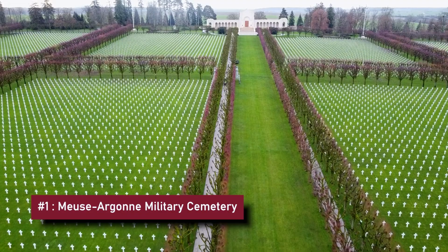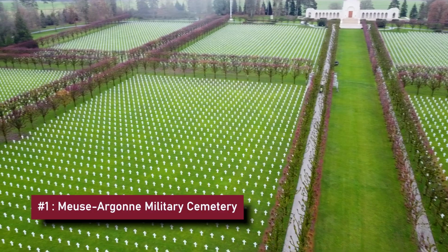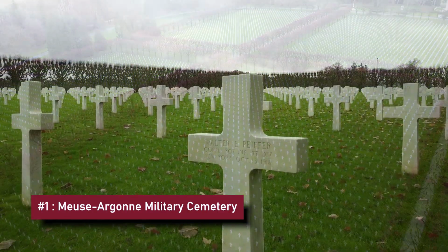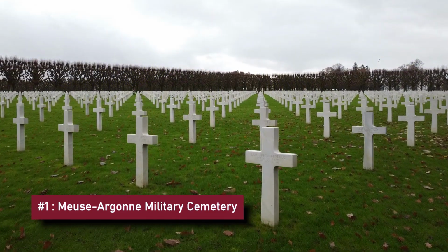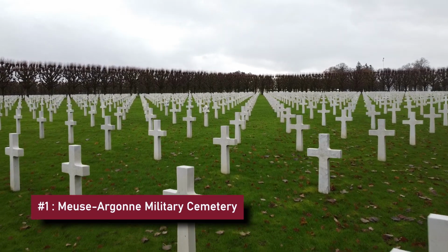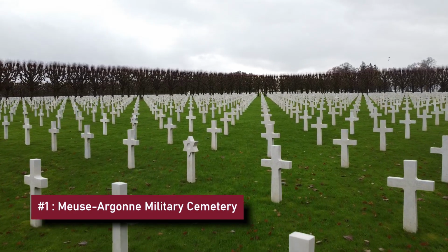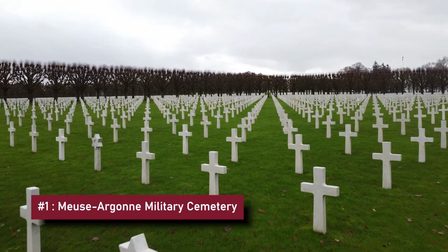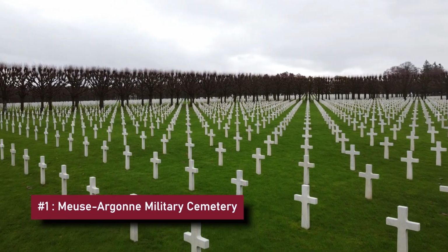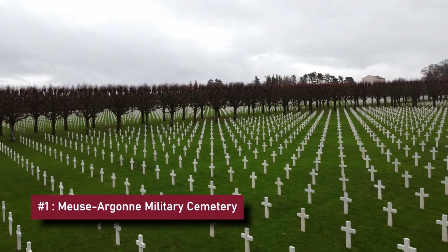This cemetery, like all American Battle Monuments Commission sites, is immaculately kept by a team of gardeners, and truly is a must-see for any visitor to the Western Front. Amongst those to be buried here in the 8 major plots are residents of all 50 states, 9 Medal of Honor recipients, 18 sets of brothers, 7 female nurses, a Major League Baseball player, and most importantly, thousands of ordinary Americans who quite simply gave all that they could, their lives, and who remain to this day on the same ground they fell liberating over a century ago.